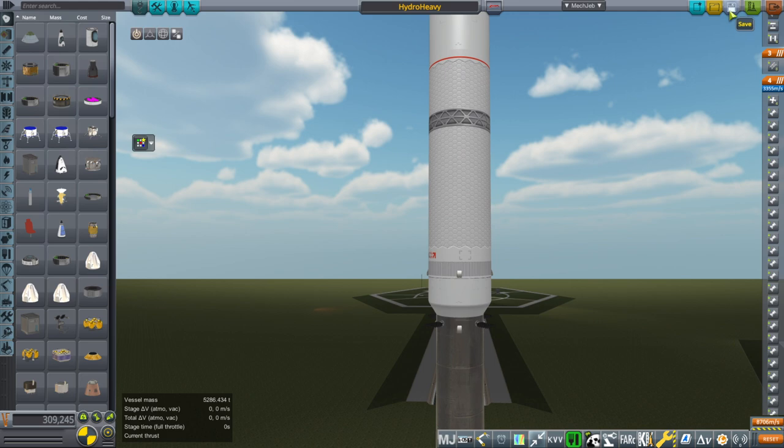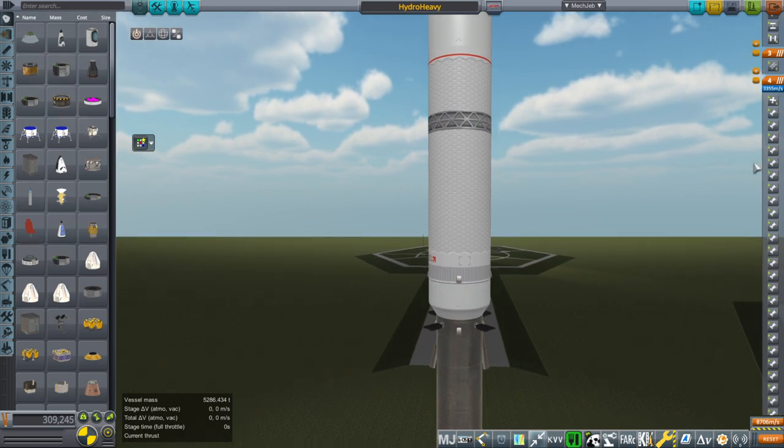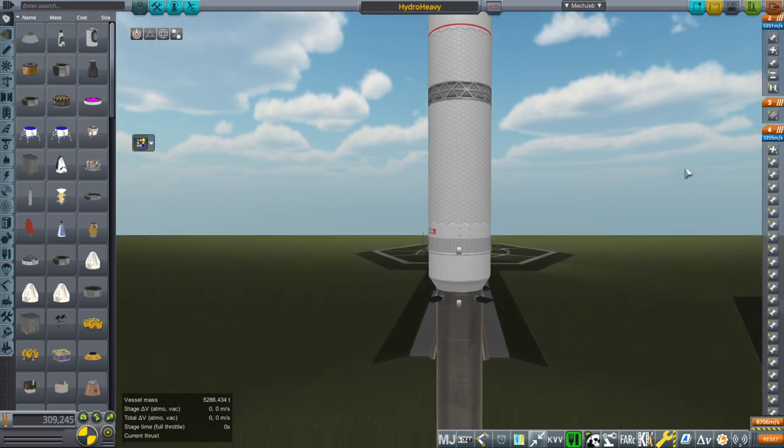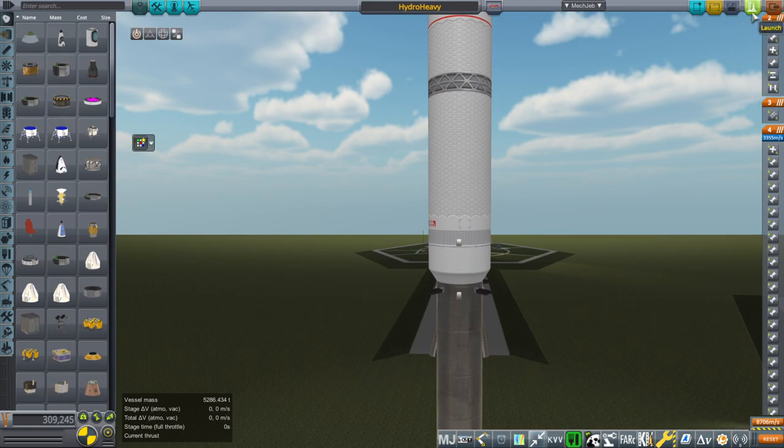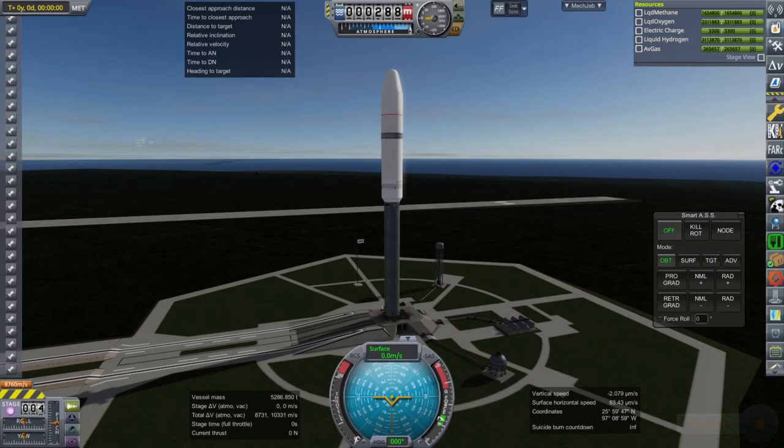So, hydrogen heavy. And there's 7 Raptor engines there, and you saw they were all vacuums, so we'll need some gimbaling out of them. It just wasn't a good idea to put sea level engines if it's not going to land. So, alright, here we go. Frankly, even if it was going to land, the fact that the hydrogen engines get such decent ISP at sea level means that we would probably just want to use them.